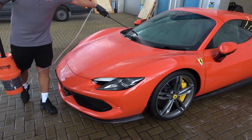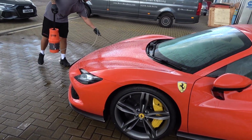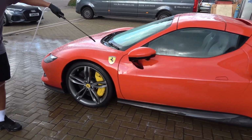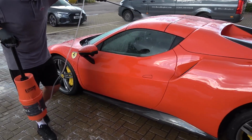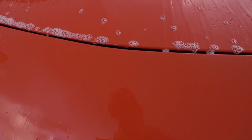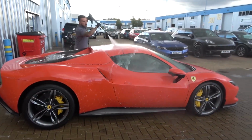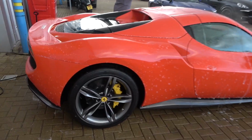That's coming. Then it's time for the Iron X, and this is always quite fun, although against this color it will be hard to see, but if there are any contaminants left on the surface, effectively they bleed off. You get this purple blood dripping off the car. Obviously important just to get rid of anything that might be left before the PPF film is installed. Very hard to see, but there's a tiny bit that we've got there. If we come through here as well, you can see that it's doing its job. A last rinse because the rain is coming, and then this will be inside in the workshop.